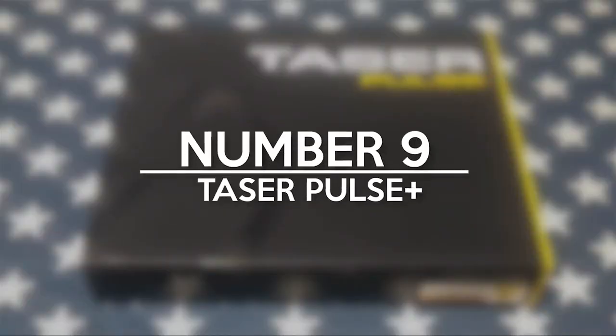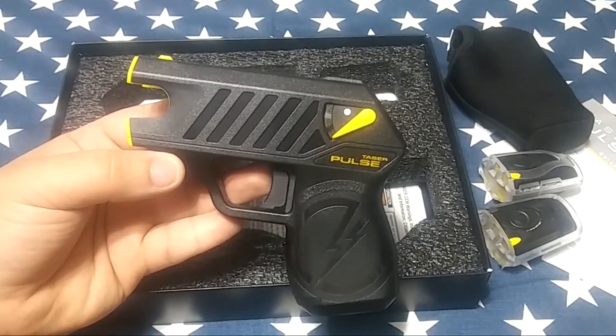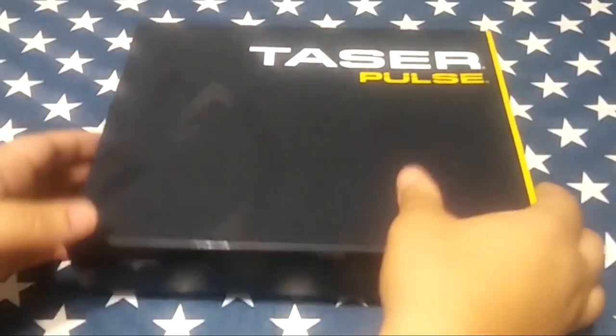Number 9, Taser Pulse Plus. 5 seconds of charge. This one gives the person 30 seconds. In recent years, many civilian models of Taser have come forward to try and help people get the protection they need. A great example of this is the Taser Pulse Plus.